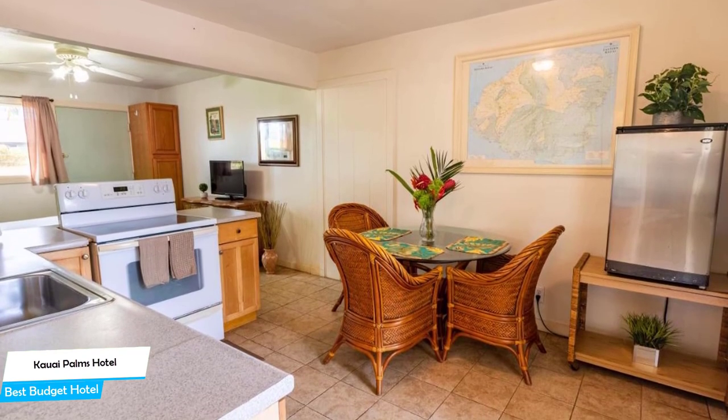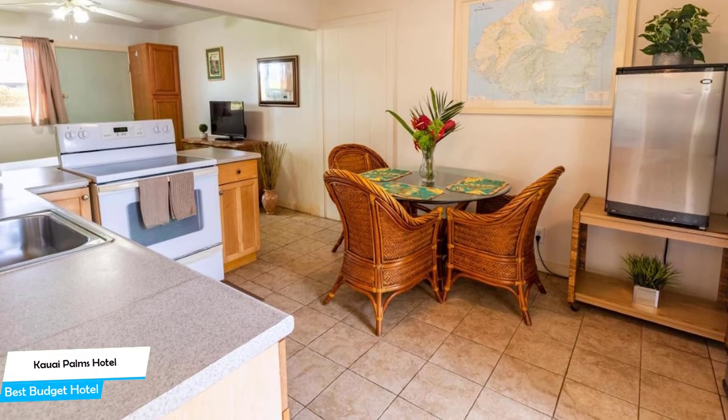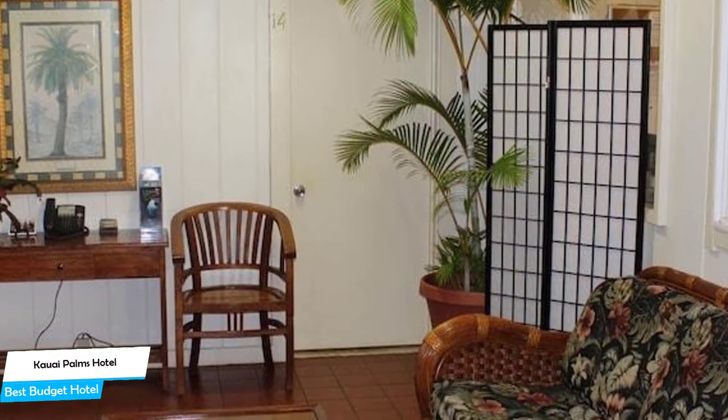Most of the rooms have a mountain view, private bathroom, bath, coffee machine, free Wi-Fi, and more. Prices can vary depending on the room size and things the room has to offer.